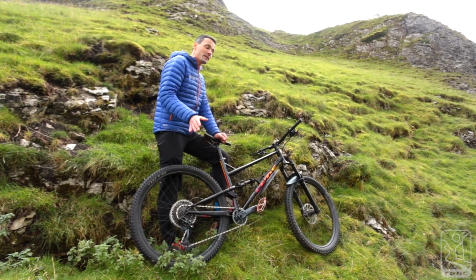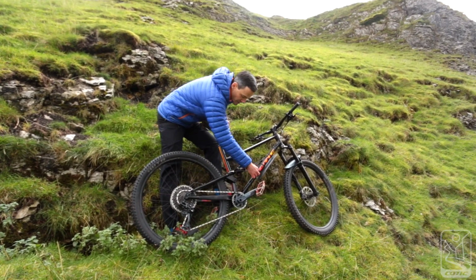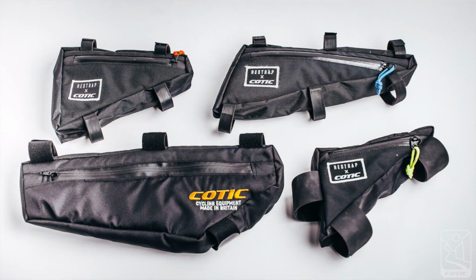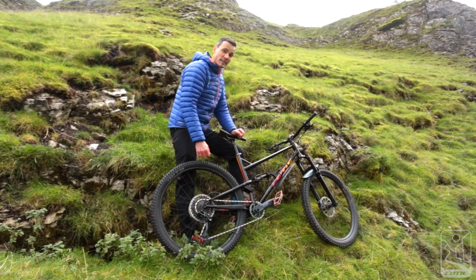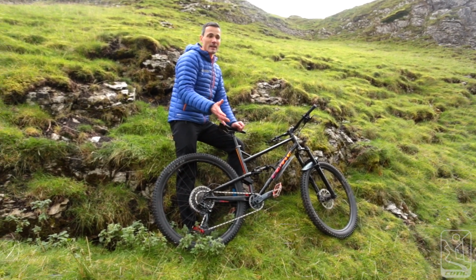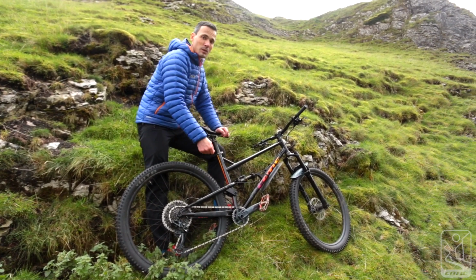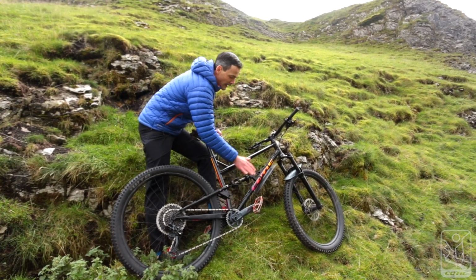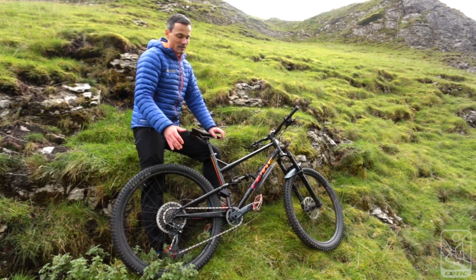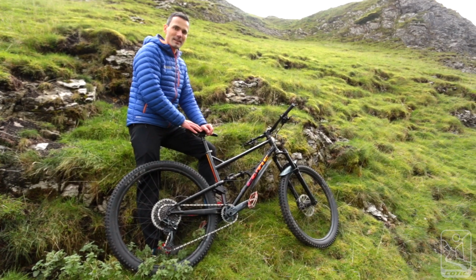One thing you can do, while you're carrying your bottle up here, is that we have our custom Cotic frame bags which fit down here in the bottom of the triangle. So we've got a couple of options there. We've got another frame bag option, so if you don't run a bottle, you can run a frame bag up here for a bit of extra luggage. So we do have an option where you can run without a pack. If you run one of our little belly bags down here, you can stuff a tube in it, a little CO2 inflator, maybe a tool, your keys, your phone. All just goes in there, bottle up there, and you're good to go. So that'll keep you on the trails without needing to faff around with a pack or anything like that.